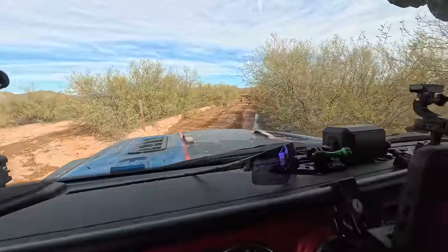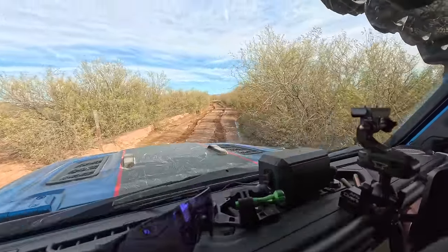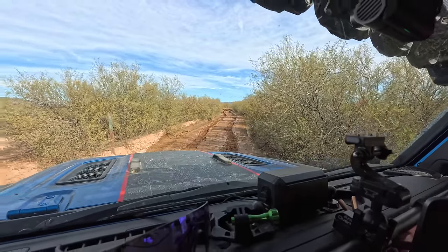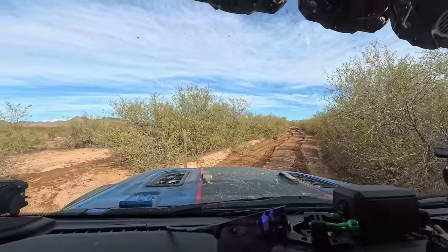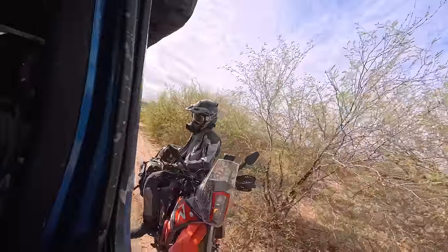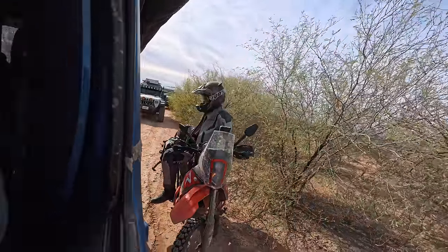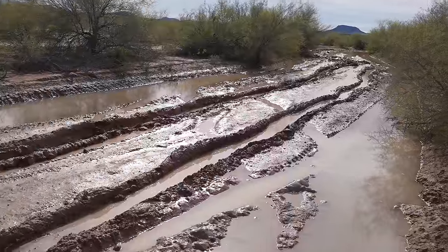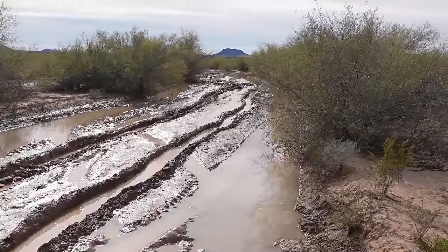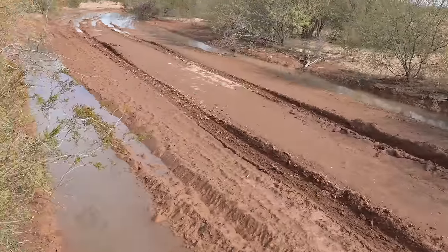Well, we've hit a very muddy section that we are going to bypass because that looks awful down in there. Oh my gosh, that's horrible. That may be a lake. I don't know, but the road does go this way, so we'll see. Dan may try to do it. I'm gonna get out and try to film them doing it. That is some nasty stuff. I don't think Dan could make that. I know the Ross Monster can't make that. Wow.